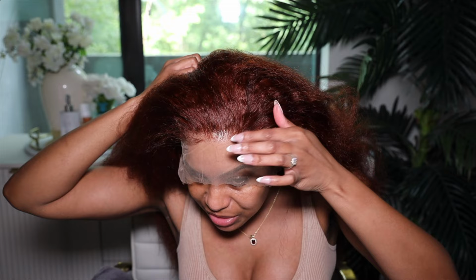Oh, girl, this is gorgeous. Look at that movement, too. That hair is moving. Okay. Are we gonna pluck? What do y'all think? Should we pluck? I just want, like, just a tad. Do I need to pluck it?